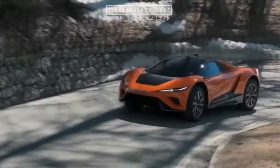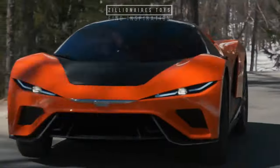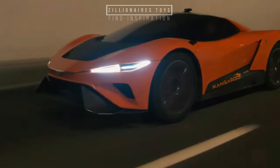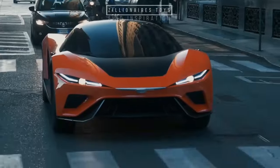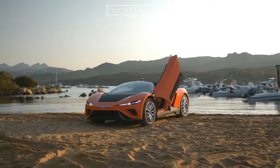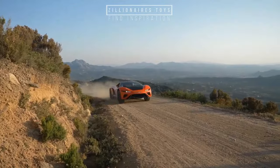With two electric motors, total output of 483 horsepower, 680 Nm of torque, and a 90 kilowatt-hour battery pack, you'll have a blast knowing it can travel up to 280 miles on just one charge. With a top speed of 55 miles per hour, and a 0 to 60 in 3.8 seconds, it is quite a capable car. With a price of about $3 million, would you fall in line for this one?